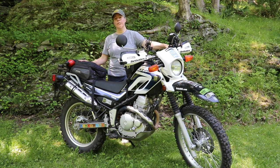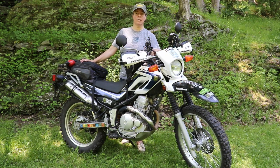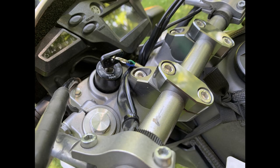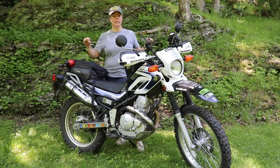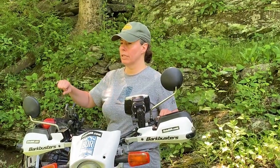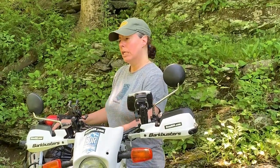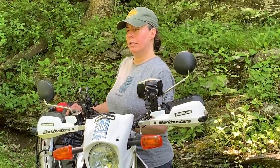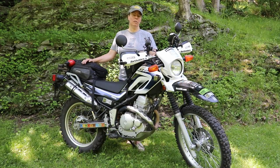The ergonomics are different. I did also put a set of risers on this bike. The handlebars are flatter for some reason, and even with the risers, I'm still feeling like I'm a little bit too far forward on the bike. I should feel like I'm more back. So I did do the risers to try to correct that. The foot pegs also seem like they're in a bit different of a spot from the '08 model, which bugs me.